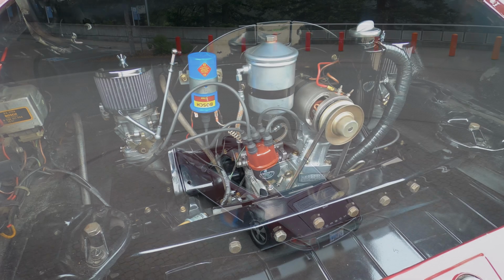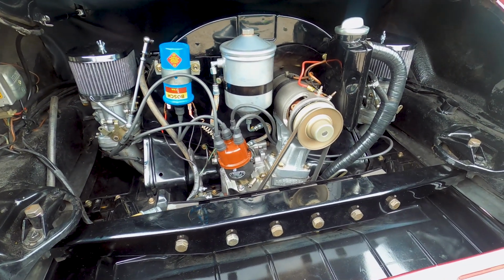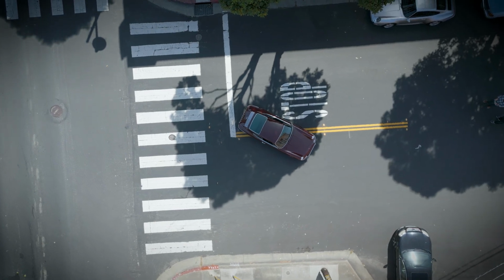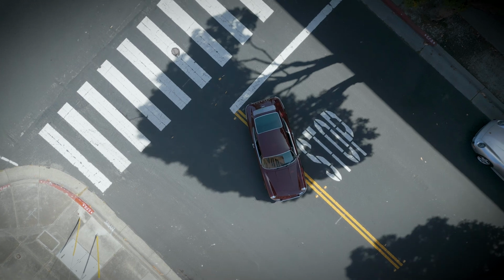Finally, in 2018, back in California, the owner commenced the restoration, returning it to its original Bergenrot 6808 paint color, had the interior restored, and Tom Amen reassembled that engine. It was completed in 2019 and has been driven roughly 1,000 miles since.